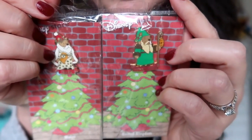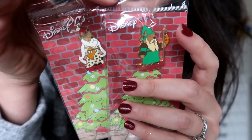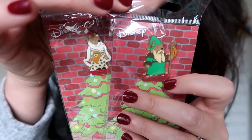These are so cool. I wish I would have had these in time for my Christmas board, but they'll have to go on next year's Christmas pin board. These are super fun. I love Winnie the Pooh stuff, and especially holiday Winnie the Pooh stuff. Thank you. I had been looking at these on eBay, believe it or not, so thanks for saving me a trip to eBay.